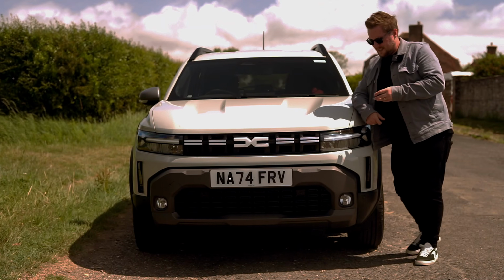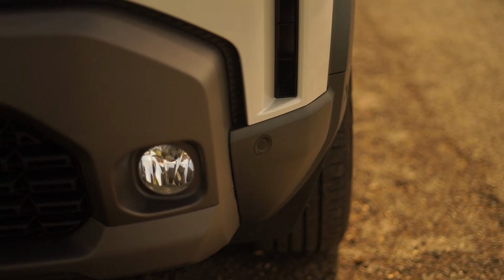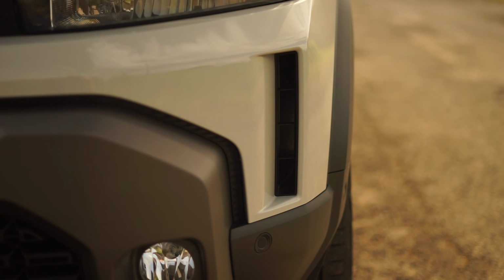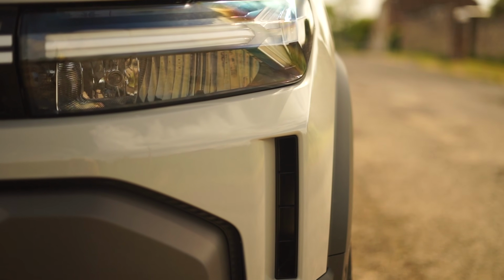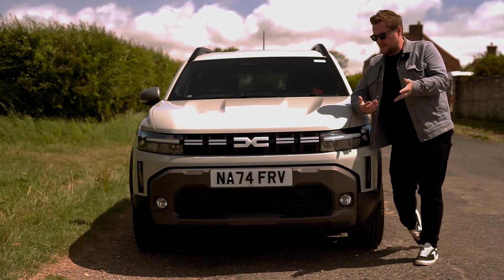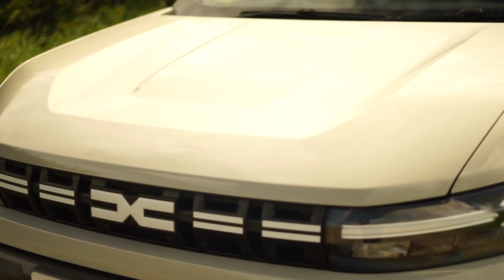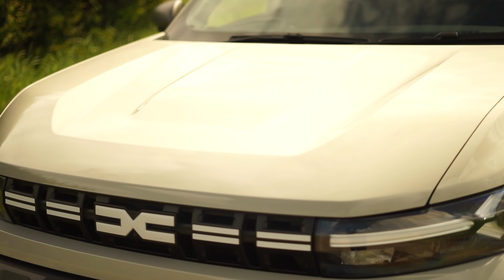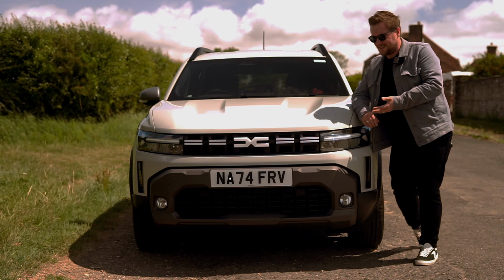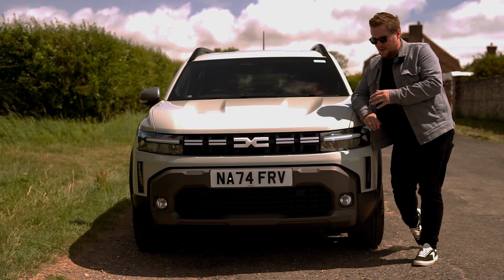Now, the front end has had quite a significant update from the previous generation, to the extent that this no longer looks a little bit softer. It looks strong, it looks rugged, it looks capable, it looks like it's meant to be off-road, with really strong lines everywhere, including the bonnet. The front end is just completely different to anything that you'd seen before in Duster. It's their new design language. It looks cool. This one's finished in sandstone. It's a £650 option, and it's a lovely, lovely colour.